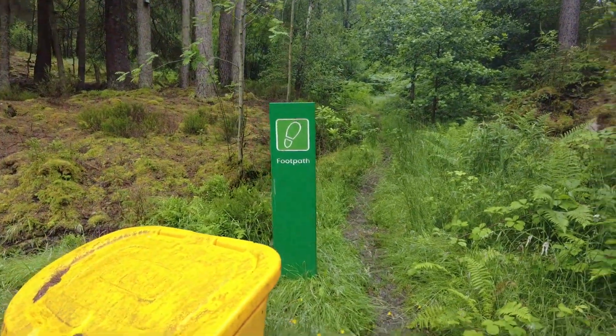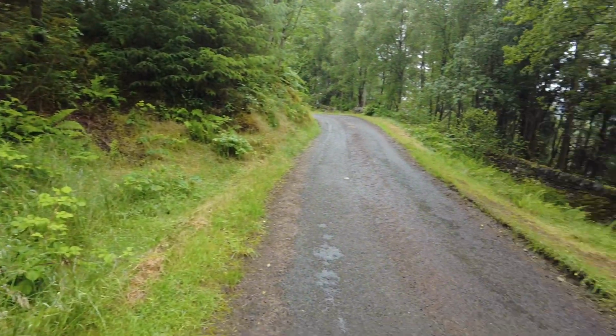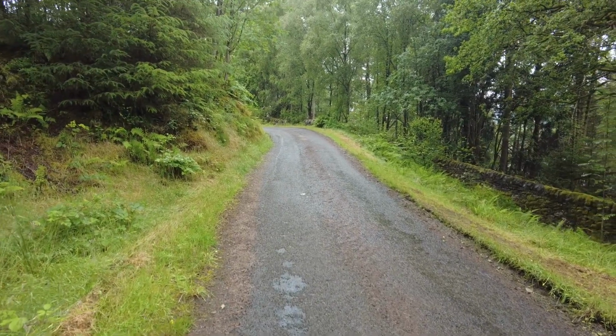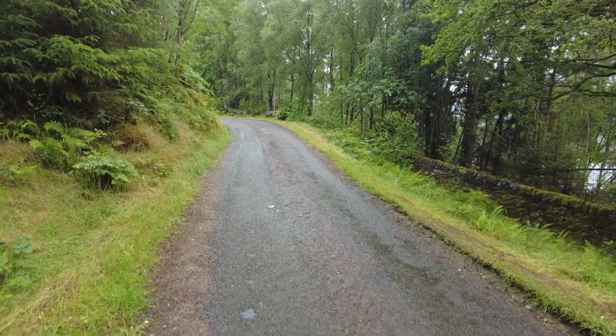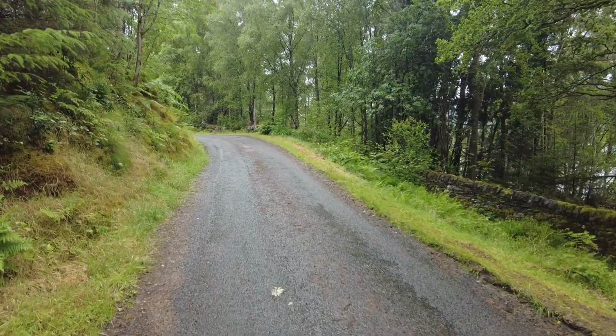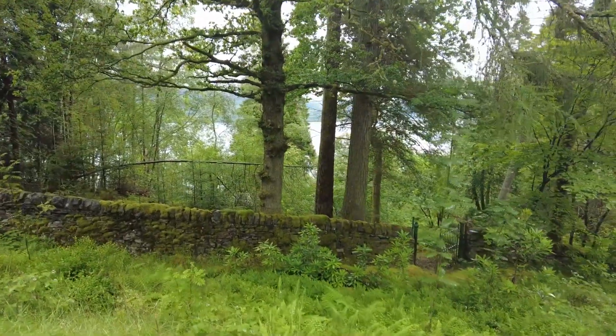So I've made it to the road. That was the path that I was just on. The second half of that path was definitely a lot more rough than the first half. It was a lot of fun though, but I am definitely a drowned rat and I probably have 1,000 ticks on me, so it's going to be a fun shower later.